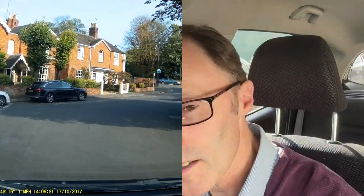So just be aware of traffic coming to you on the right-hand side. And we've got a mini roundabout in the distance where we're going to do a right turn. So these little town centres, they can be quite tricky. They're not straightforward roads. So I'm slowing down for the mini. Got that taxi doing a U-turn.